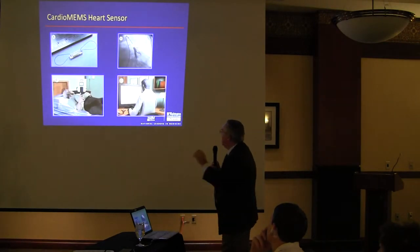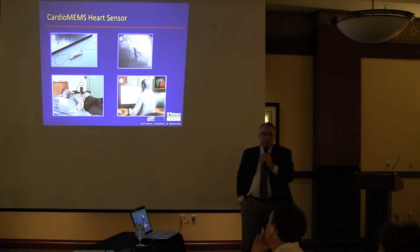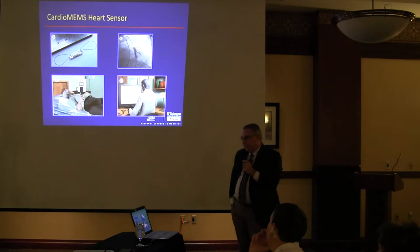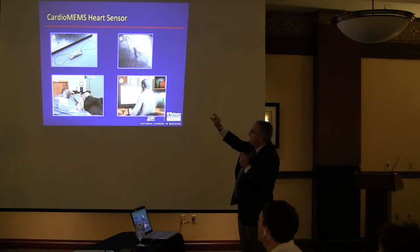So I want to just highlight a couple of things. I think I maybe showed this once before, but this CardioMEMS device you might read about in the newspaper just got approved by the FDA for managing, or actually following, heart failure patients. It's a neat device. We're trying to get the hospital to acquire it so we can start using it. But this, you can see in panel A, it's a very small little sensor.